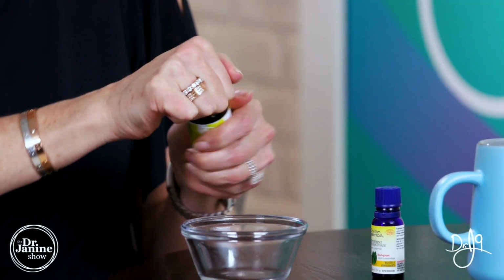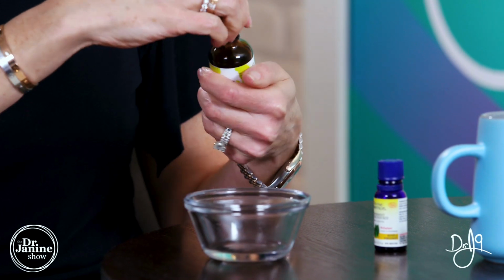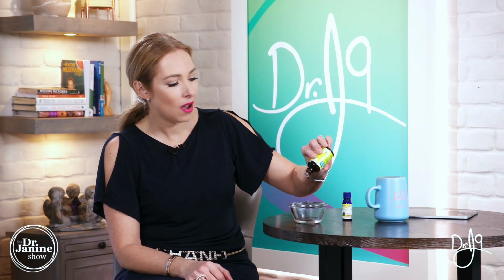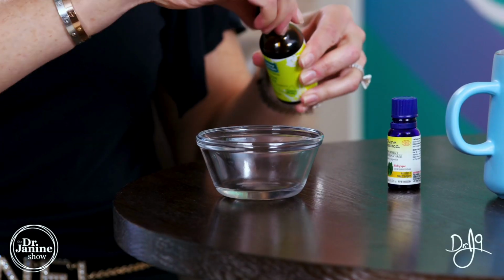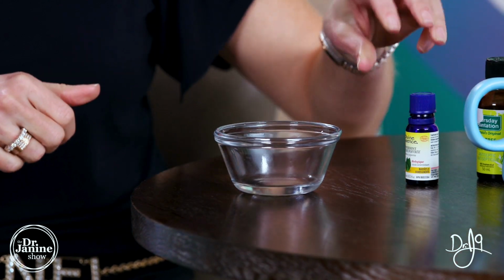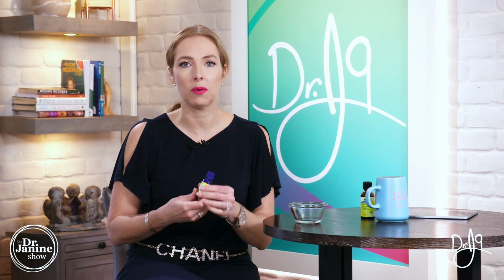And then I'm going to use about 5 drops of tea tree oil. So tea tree oil is very healing and soothing to the skin. So adding that in, and it does have a particular scent to it. So you may not want to put this on before you are going to the mall or shopping or out on a date.